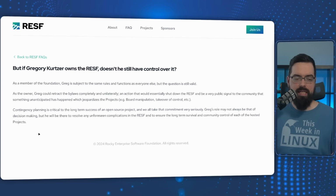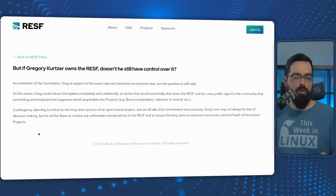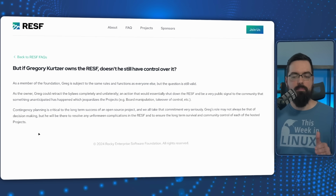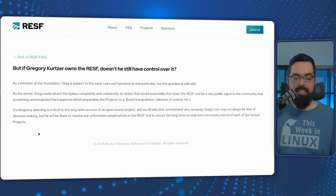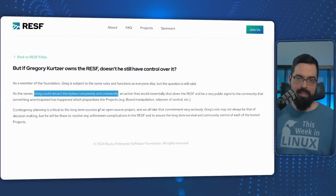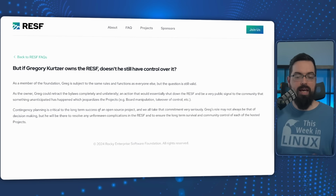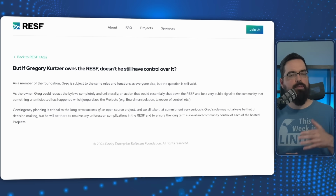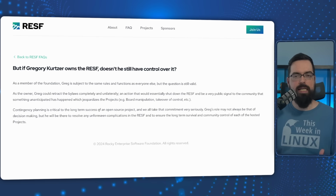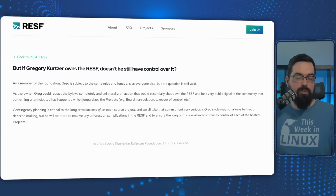But the way they say it is, as a member of the foundation, Greg is subject to the same rules and functions as everyone else, but the question is still valid. As the owner, Greg could retract the bylaws completely and unilaterally. So basically, he can do whatever he wants. Would that happen? Bylaws do have some restrictions in what you can and cannot do, but as the sole owner, he can effectively do whatever he wants.